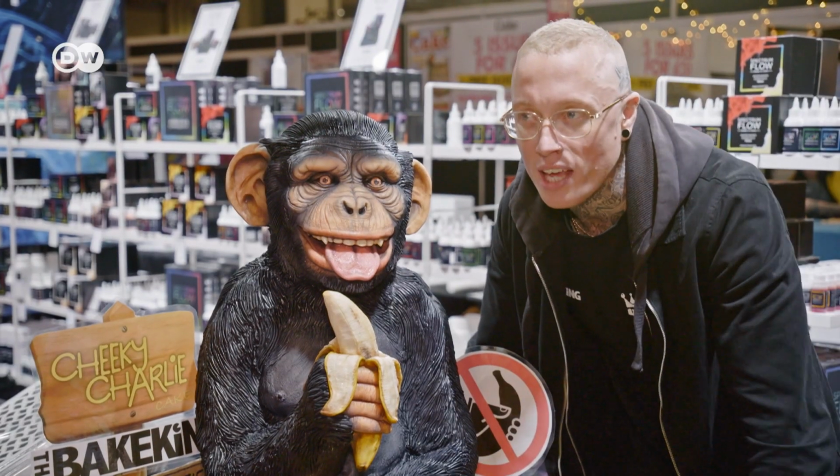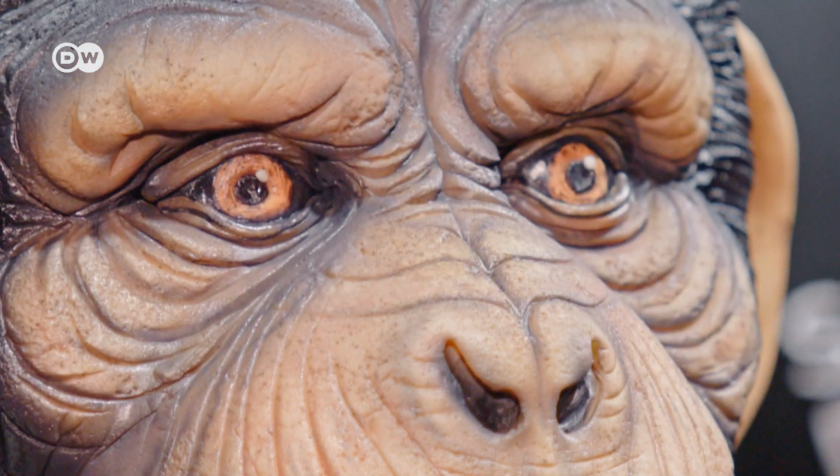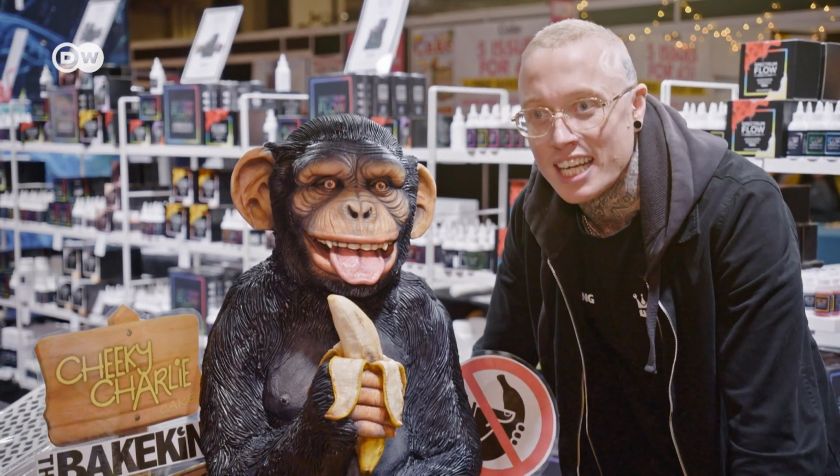One of the main things I want to get around to doing is a walk-in cake, like a house. A sort of interactive cake, as in you can walk in it, sit in it, sort of live in it, you know what I mean, for a few minutes, and yeah, you can eat it all.